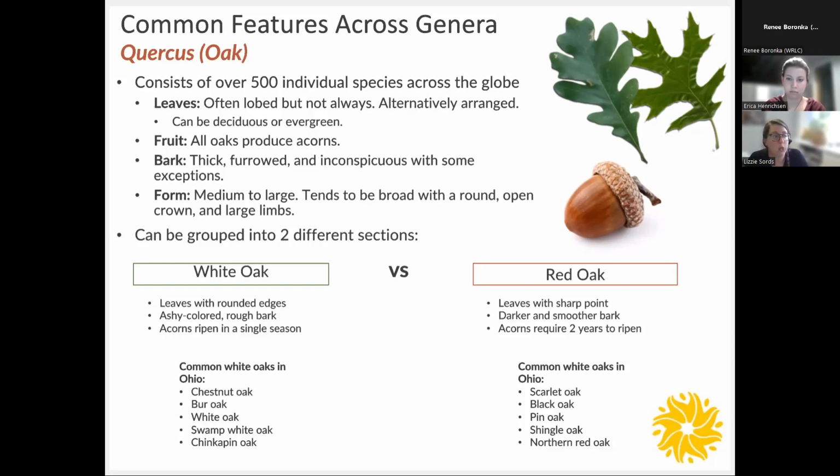Bark, again, can be super variable. We're talking about over 500 different species. And we tend to think of oaks as large trees, medium to large trees with a pretty round form or spreading form, open canopy and large limbs. But we do have some oaks that are smaller and shrubbier. However, that form classification does tend to stick when we think about our Ohio oaks. Oaks can be grouped into two different groups or families. So we have our white oak and our red oak.